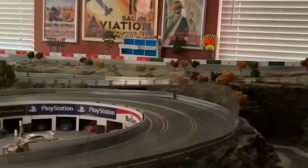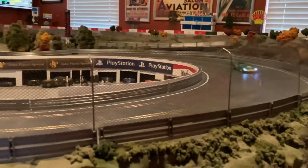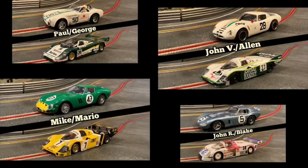Now we're running 2 classes, a Slot.It Group C Spec class and a classic sports car. Now the classic sports car, as you see this fly Ferrari coming around the corner, was a wide open class with only an 18K motor limit. And let's get a look at the teams here.